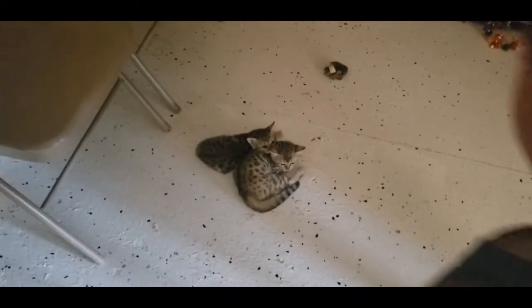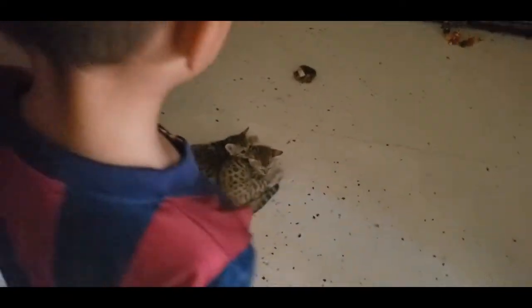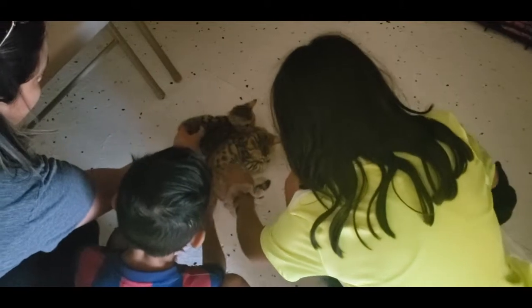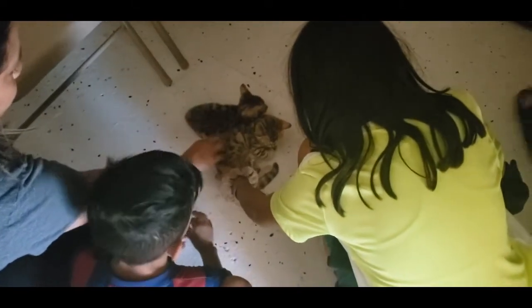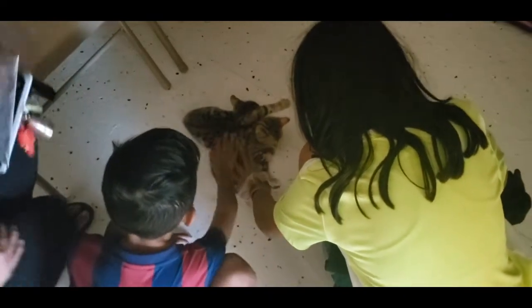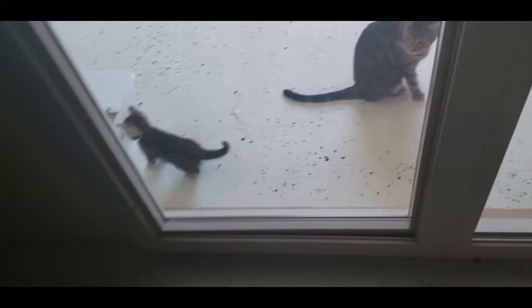Kitties. Here's your little baby right in front. Is it the lighter one? Yep. Okay. She's like chilling. She's chilling. She's too hot to relax.